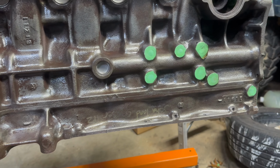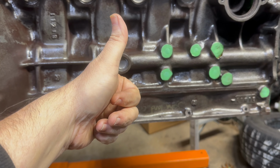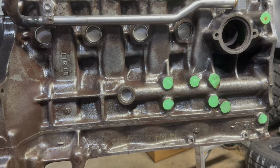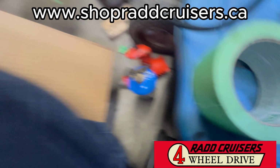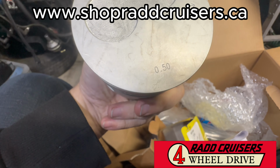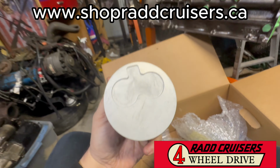It's not going to be perfect, but if this is the worst part of it, I'm looking pretty good on this. I like this. What I do have to do is open up the box of parts that came and make sure that they returned the piston that I sent down there for sizing. So let me go get that box right now. So there's the new piston. Sorry, not 2.5, 0.5 cut over. So there's the arrow to mark towards the front of the motor.